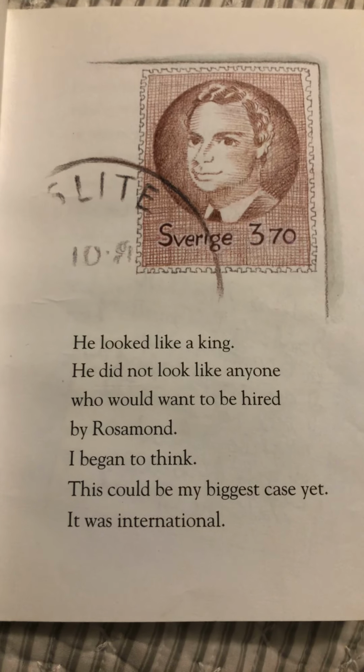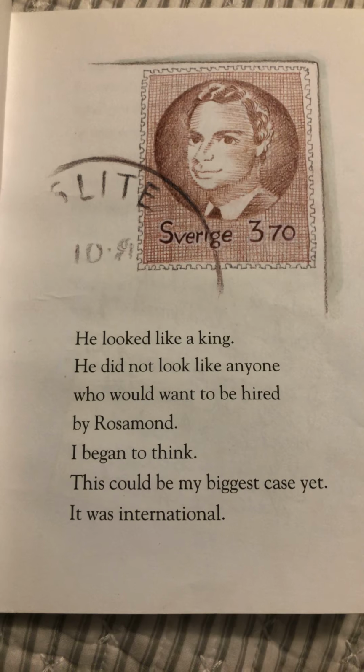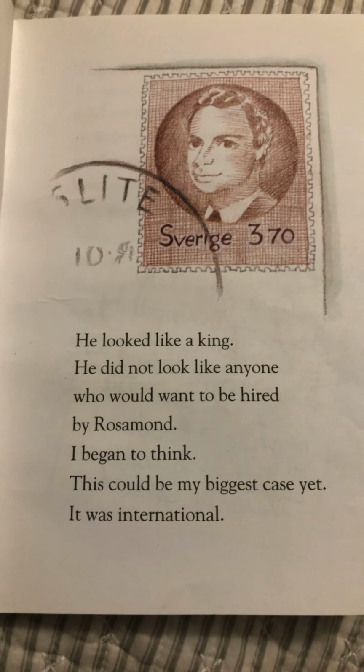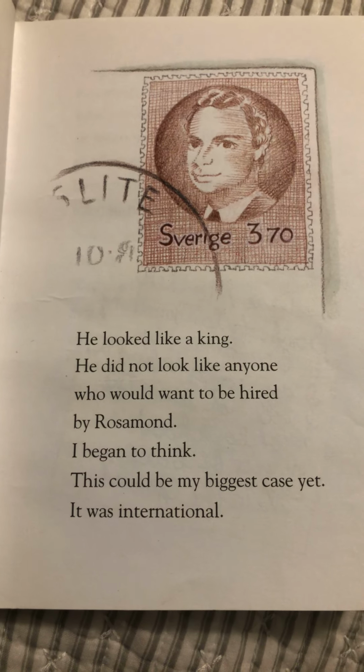He looked like a king. He did not look like anyone who would want to be hired by Rosamond. I began to think, this could be my biggest case yet.